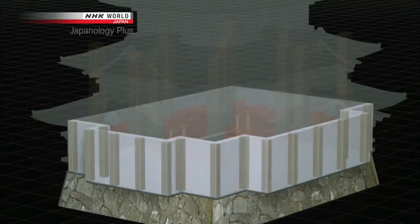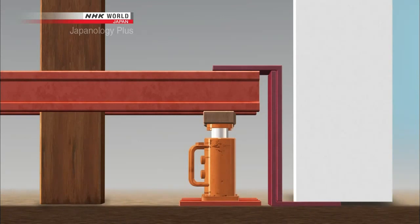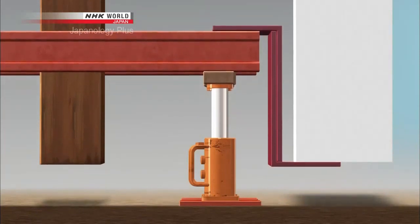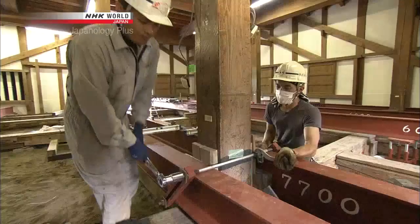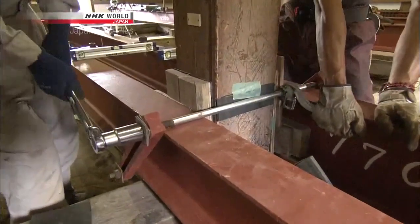But the other 52 columns are encased within walls and cannot be lifted that way. So the plan is to use Z-shaped steel brackets like this to raise all the walls at the same time as all the girders. The work of installing the steel girders begins. Wooden bumpers prevent the girders from damaging the wood columns.